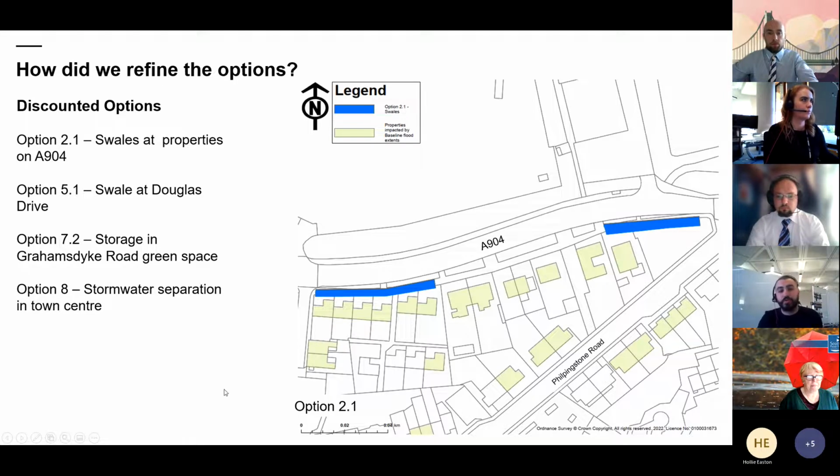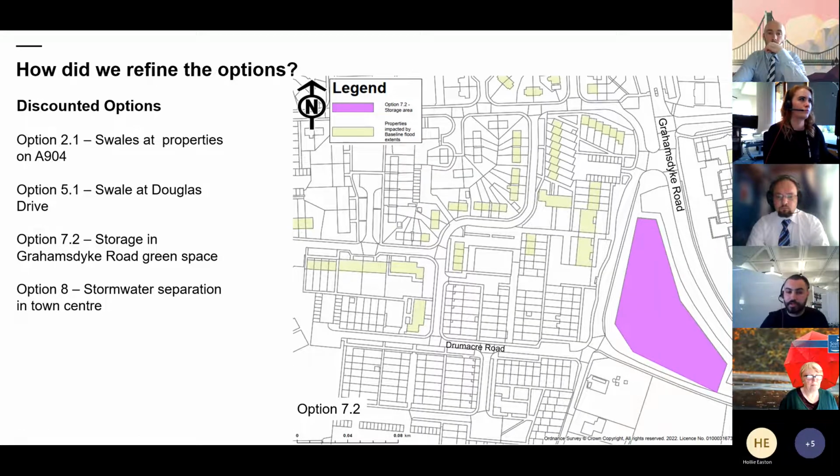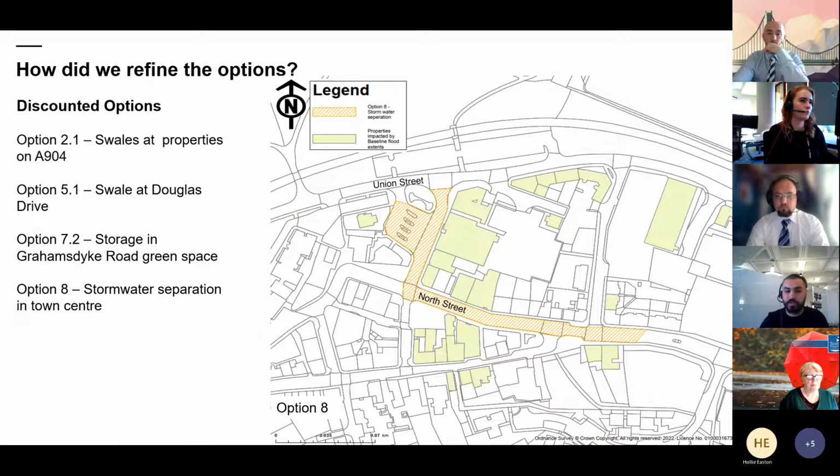So the first one was swales adjacent to properties at the A904, and then the next was a swale at Douglas Drive to intercept overland flows in this location. The next one was to utilise the green space adjacent to Grahamsdyke Road to store some overland flows and protect properties in and around Drumacre. And finally, there was a stormwater separation consideration in the town centre.